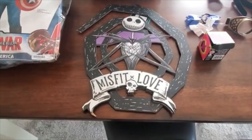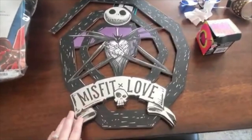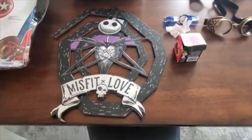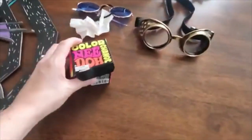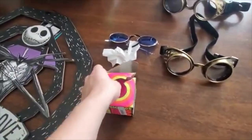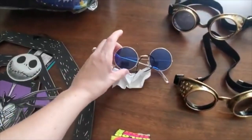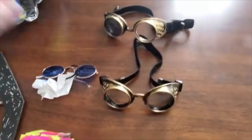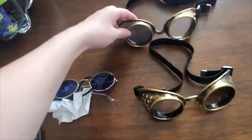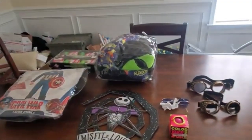I've got a Jack Skellington Misfit Love sign wall decor that needs some love. It's a little beat up and stuff, but I'll do something with it. I've got this colored kneaded dough. I guess if you squeeze it, I think the heat from your hand is supposed to change the color of it. Some hippie glasses, and then two of these little goggles. They're missing the inserts. This one only has one, but just pop them both out and they're totally fine to use. So let's check out what that one is.